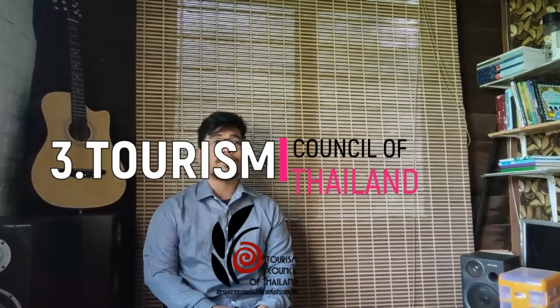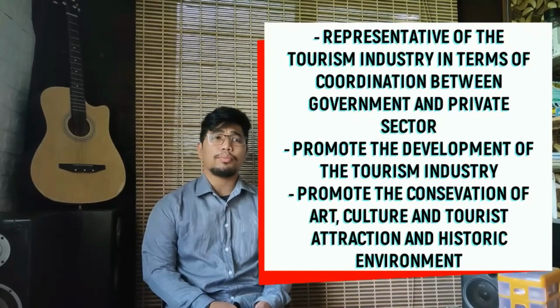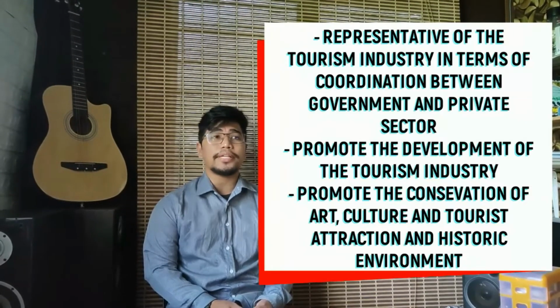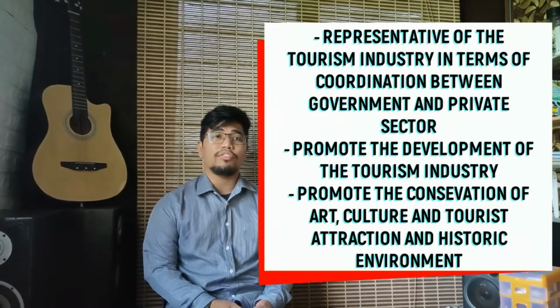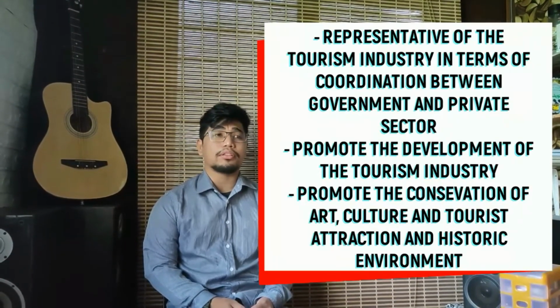Third, the Tourism Council of Thailand. The Tourism Council of Thailand is a private sector organisation. It is responsible for implementation of objectives prescribed in the Tourism Industry Council Act of Thailand 2544/2001 with the following key elements.